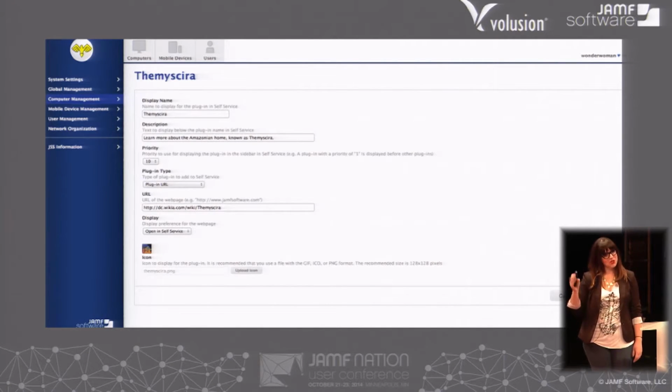The priority number is the order that's going to show in. So for me, the HR portal that we use is like priority 1, it's right at the top, because not all users are going to log into it all the time, and chances are they'll be like, hey, how do I get to that thing? Just open self-service, it's in there, don't worry about it.